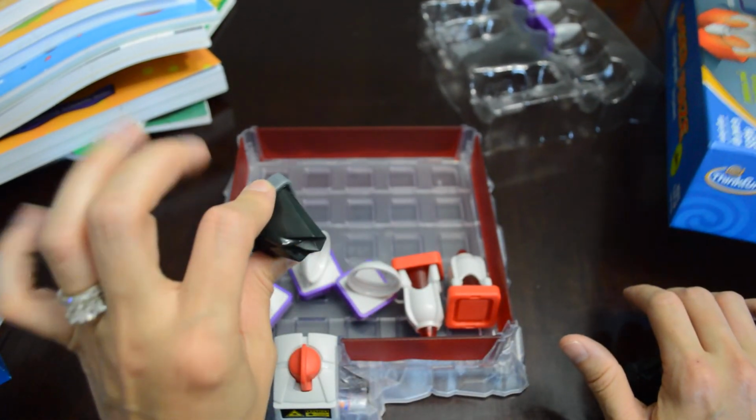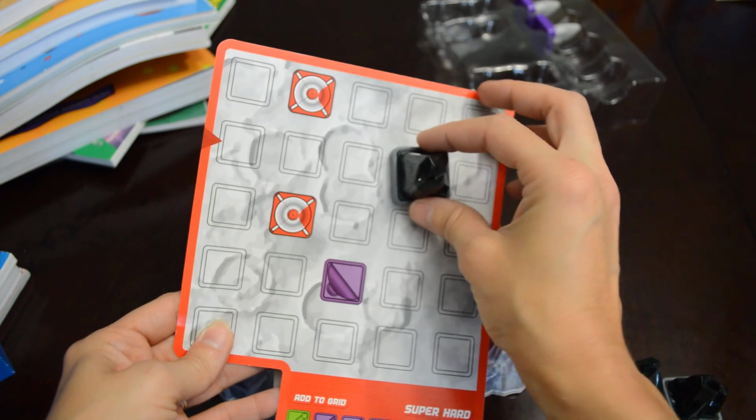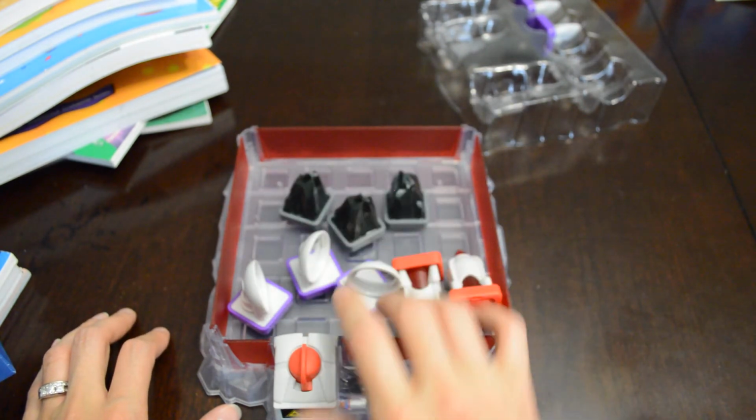And sometimes in the different models or different little cards they have, they'll show you where to put a rock or something, which obviously blocks the laser and the mirrors and stuff. So it makes it a little bit more difficult to get it to the rocket. So that was a fun game we got for him.